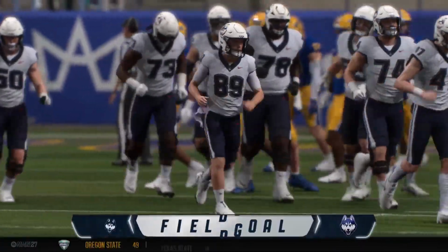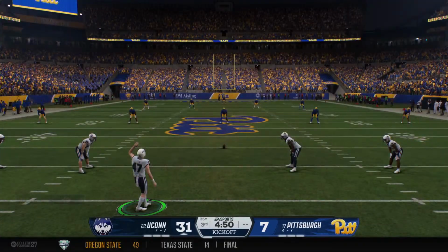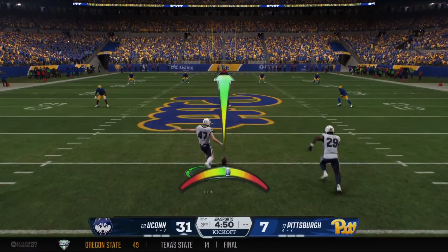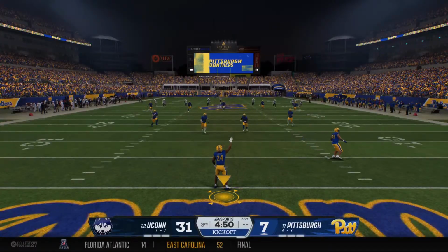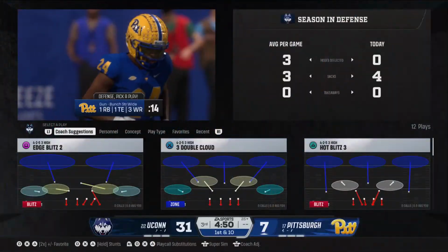Absolutely perfect. And that will extend their lead even further. And you want a touchdown and you want to be aggressive, but, man, right down the middle, that obviously gives me some confidence down the road that I can trust this guy. And no chance at a return here. They'll start this drive at their own 25.